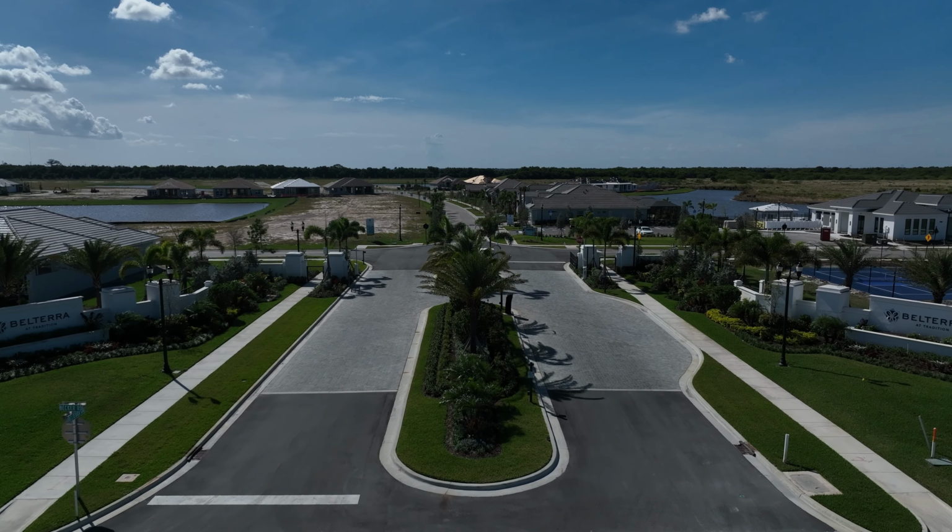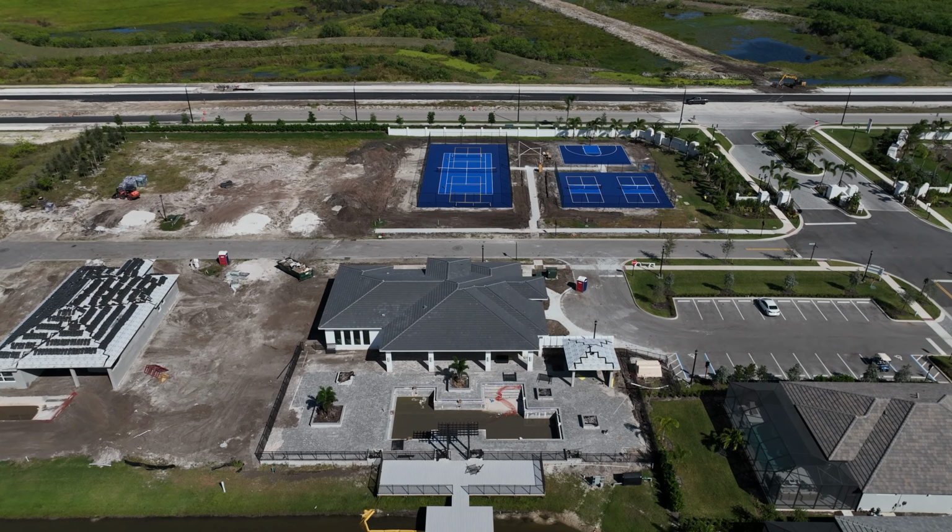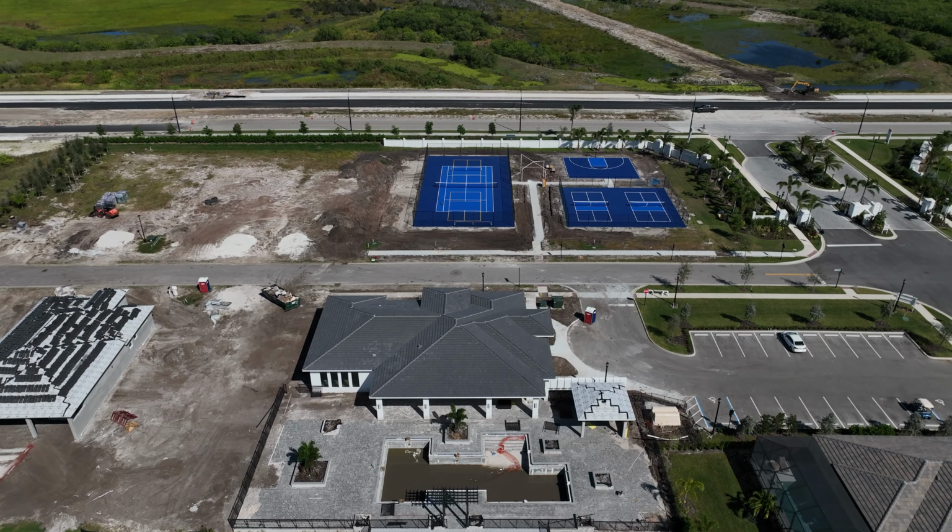Now, the amenities included here in the Belterra community, this is a gated community. They're going to offer a clubhouse, a community pool, a fitness center. You're going to have your tennis courts, pickleball courts. You're going to have a billiards room. The community is on natural gas, so if you want to cook with gas rather than electric, you'll definitely enjoy living here. Now, the monthly HOA fees are around $475 a month.